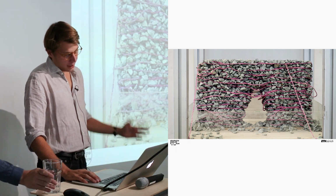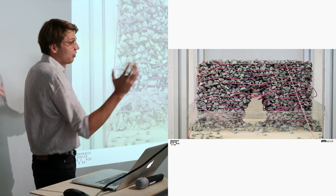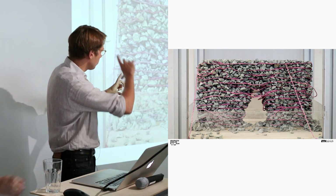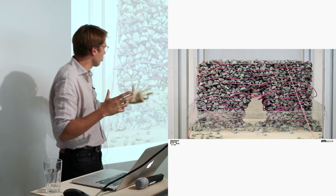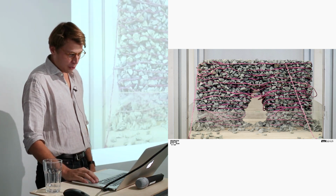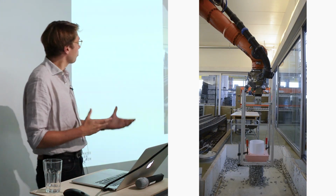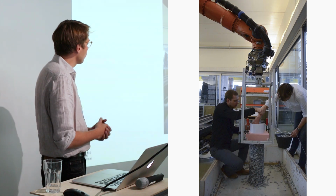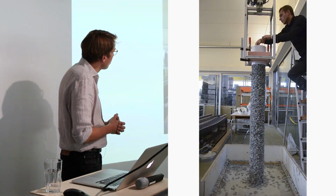Yeah. And then what we wanted to do was to very quickly see, can we scale it up? Because this was done in, I think this is 30 by 40 centimeters or something like this, so very small samples. So very quickly we did a test with a bigger robot, and now we placed the string by hand, we placed the gravel by hand, but we were guiding the mold with the robot.